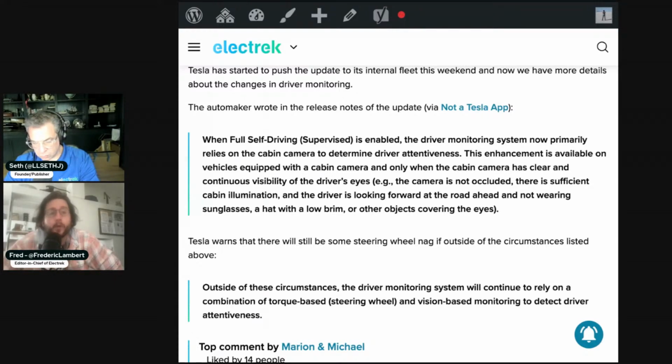So yeah, Tesla's kind of closing the loophole for sunglasses basically. Which is good, but I think you could allow sunglasses to a certain degree. Outside of these circumstances, the driver monitoring system will continue to rely on a combination of torque-based steering wheel and vision-based monitoring to detect driver attentiveness, which is the situation we're in right now. So yeah, I'm looking forward to trying that. I will still keep my hands on the steering wheel, obviously, even though you technically won't have to now, I guess. But I strongly recommend it because you need to be ready to take control.